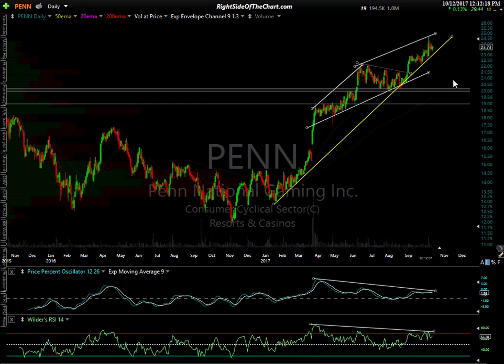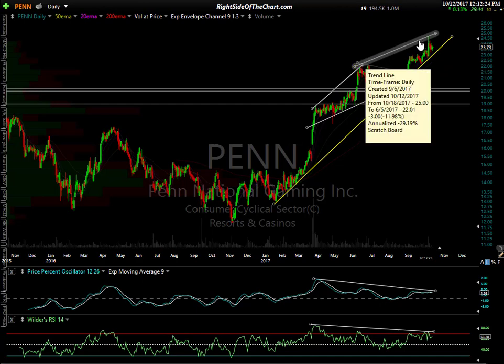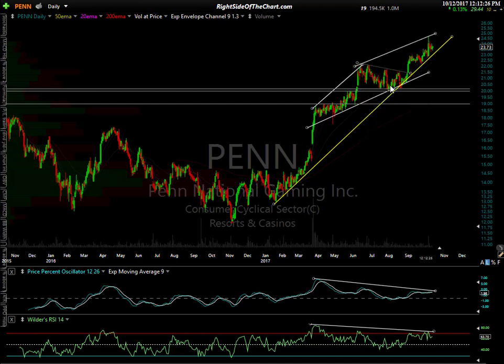And finally, Penn National Gaming. Here's your nice, well-defined uptrend line, the yellow uptrend line. Two divergent highs. The first one played out for a correction. You also have a minor uptrend line here, which may come into play. So you can see the divergent high. So this one I expect to play out somewhere along these lines. Once you get a sell signal to break that yellow trend line, probably a reaction off there. There's also a little bit of support around that level, and then a continued move down to about that 20, call it 20.30-ish level, somewhere in there.